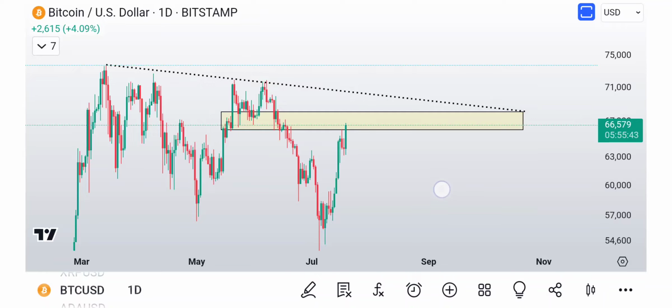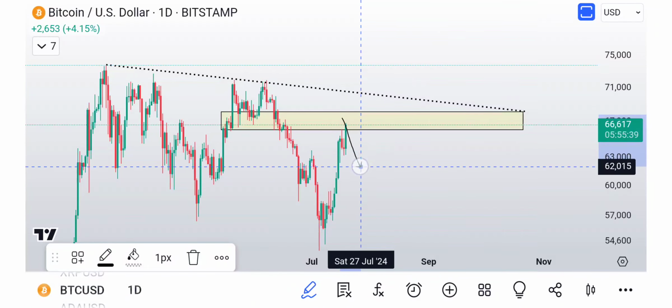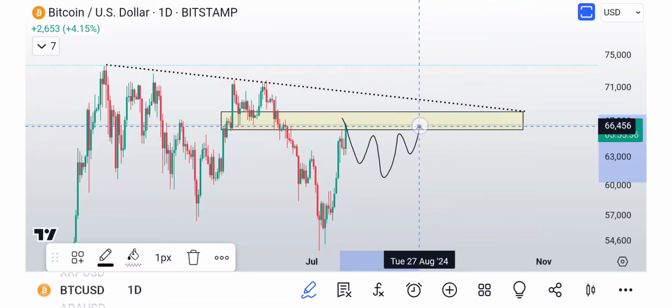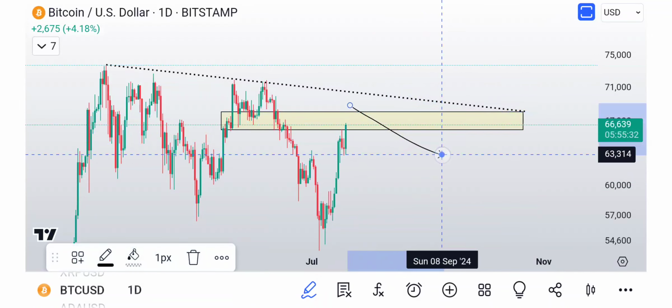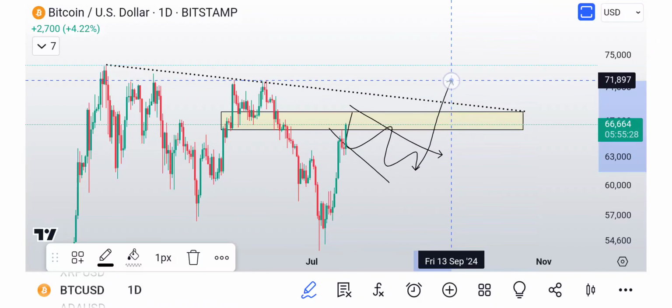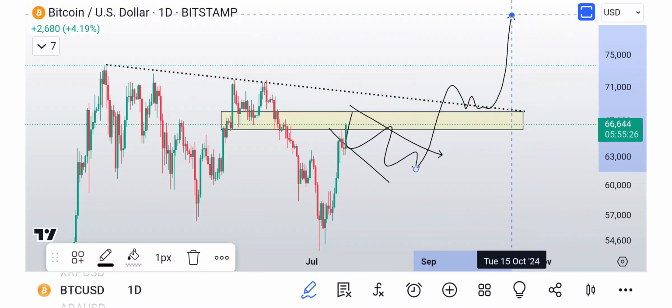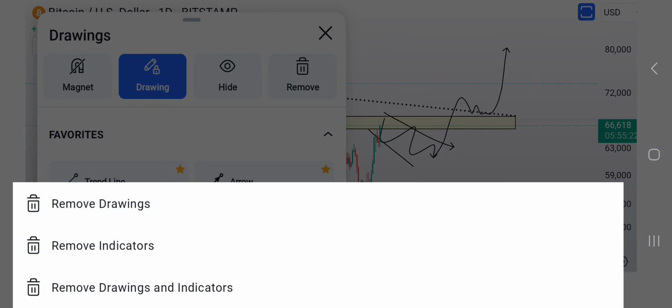getting somewhere in that zone right there, and then having like an inverse head and shoulders, right? Maybe a triangle, or the best option would be some kind of flag right here, and then break out and then continue. So that's kind of what I'm thinking, right?